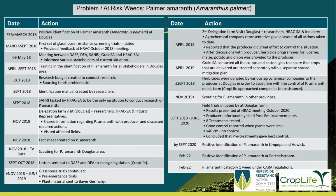Research efforts were initiated and aimed to understand the weed as well as to determine whether it showed any signs of herbicide resistance. Between March and September, seed was collected and the first set of glasshouse herbicide resistance screening trials commenced, with the results being shared in October 2018 during the HRAC SA meeting.